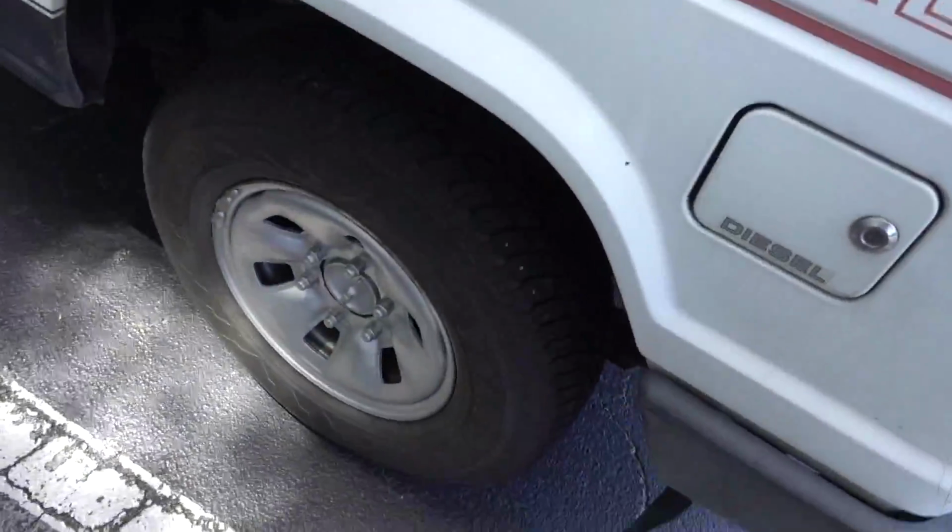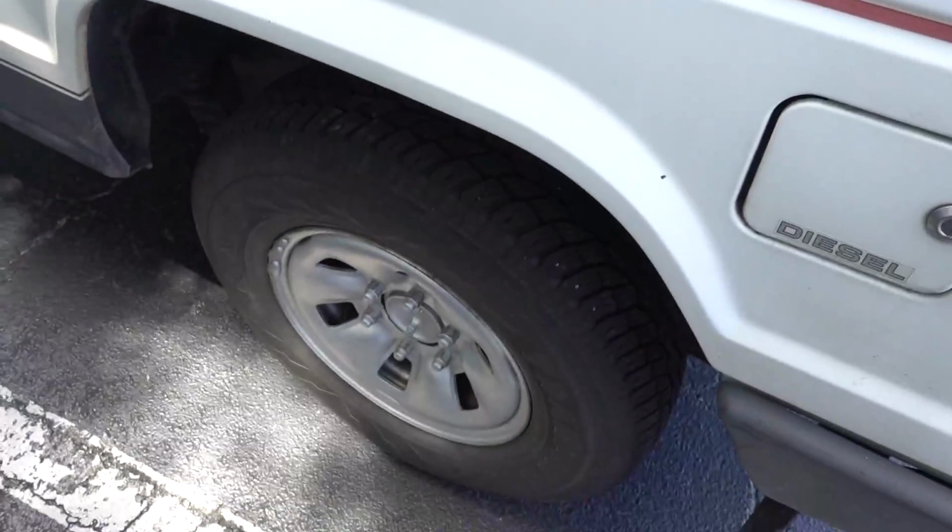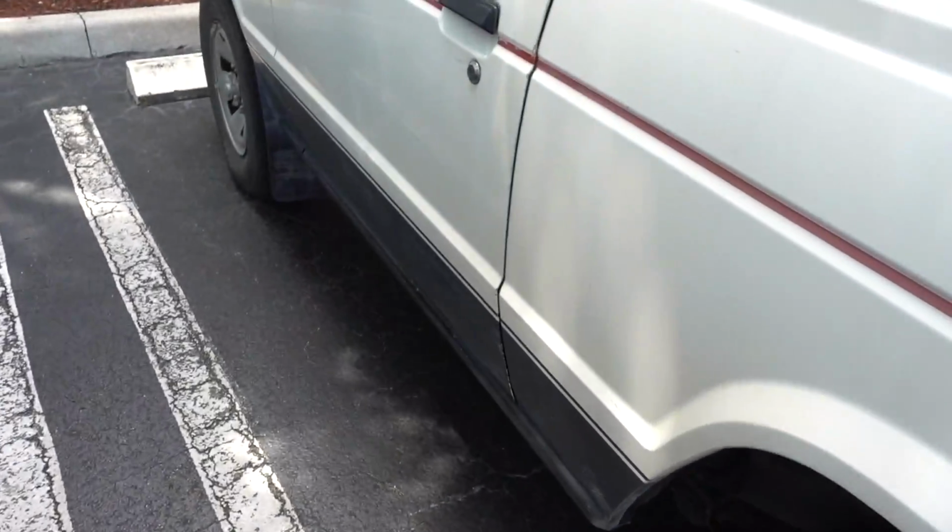Tires. So I'm going to be putting a set of 30s on this. I think 30 is about the maximum. If I tried a 31, it'd probably be too big. These tires that are on it right now are not factory. They are a little bit smaller, I think, than factory, because the speedo reads a little high.